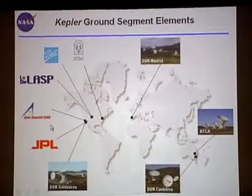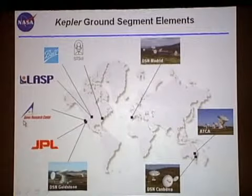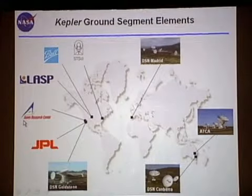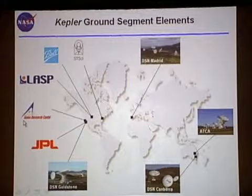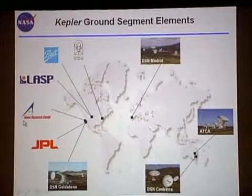Now, to get the data down to the ground and to process the data, to find the planets and to archive the data, we have a number of institutions and facilities that are involved. I'll start here at the NASA Ames Research Center. The Ames Research Center is the home institution of the principal investigator, Bill Borucki, who thought up this idea, and he has spent the last 25 years working on this mission, trying to convince people that it could be done.